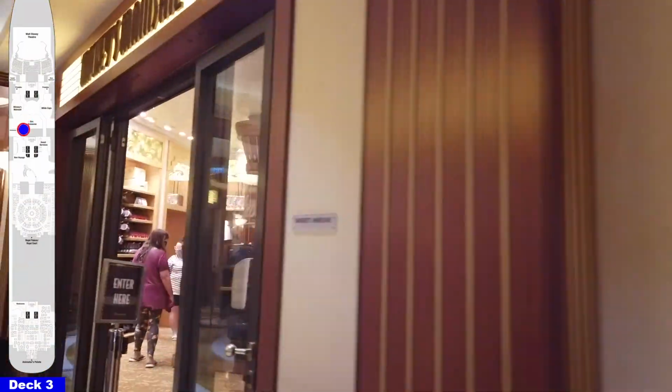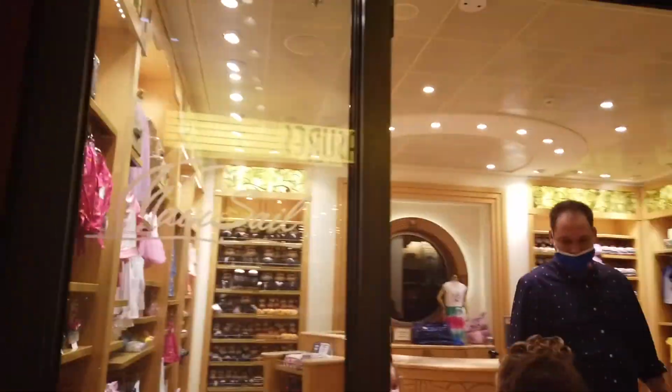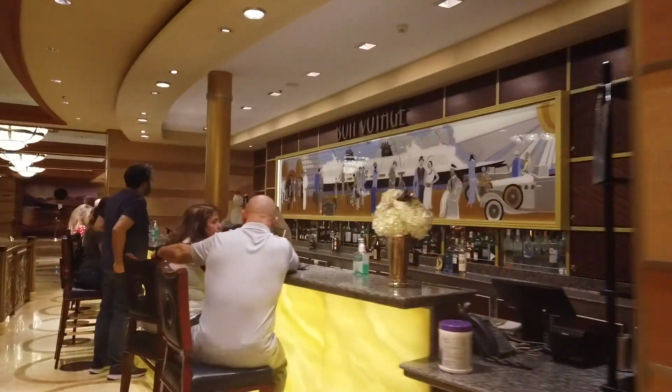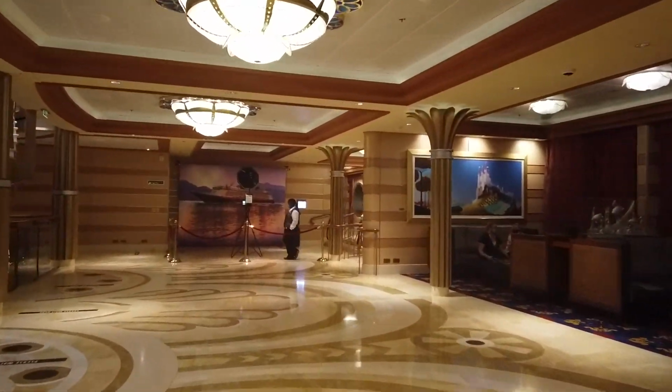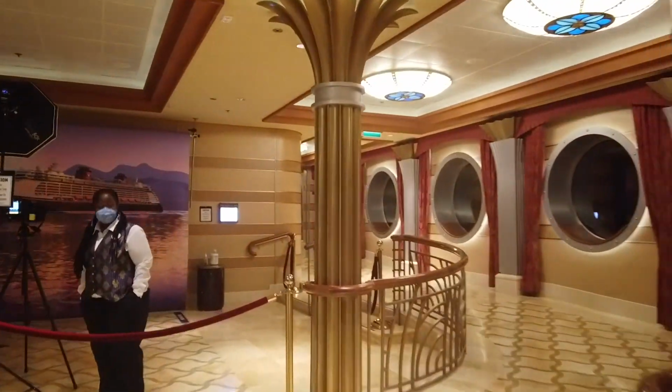Here's Mickey's main cells as we exit the Walt Disney Theater and go down the different hallway. Plenty of shopping to be done while you're on your cruise. And the Bon Voyage bar right here. Plenty of areas to sit and relax. And once again, they had lots of areas to take photos with the Disney photographers.